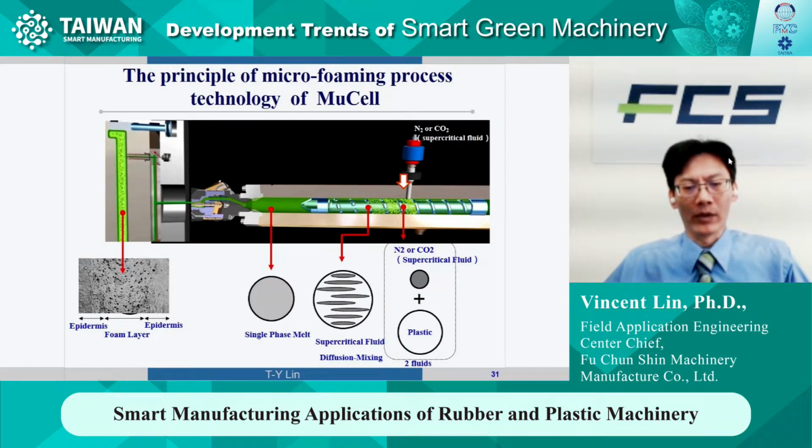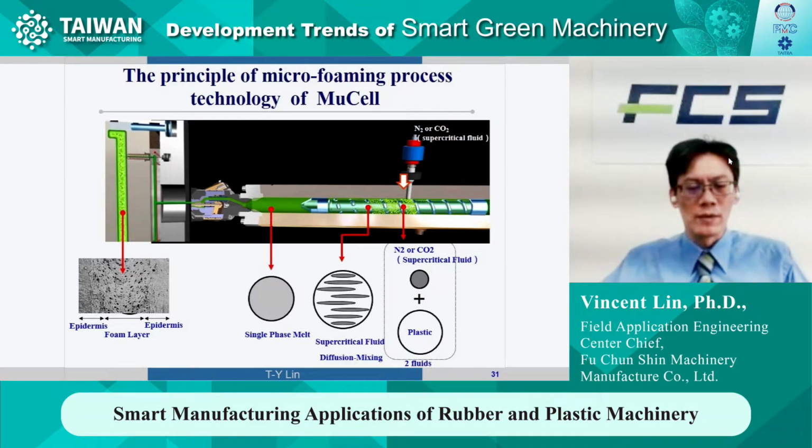First of all, let's understand the microfoaming technology. It injects nitrogen or carbon dioxide from the top of a barrel during the molding process. And using the geometry of the screw, it can mix the air and material to create a homogeneous melt. Because the material barrel is in a closed state, when we need to inject material into it, we open the nozzle and quickly shoot the material into the mold. And in that process, there is a change in the air pressure and bubbles are released.